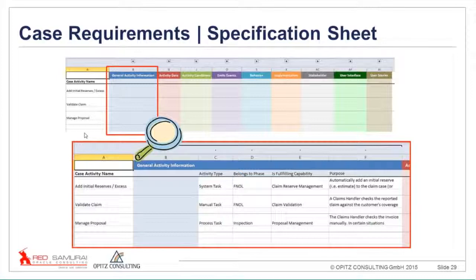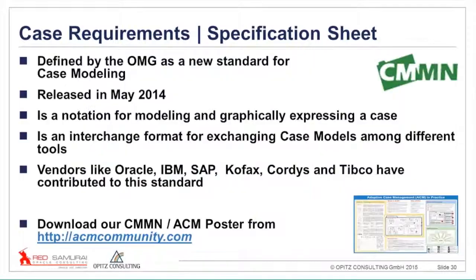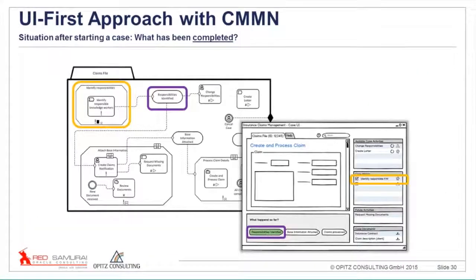Because of the lack of tool support at the moment to collect case requirements, we also used an Excel sheet to further describe the case and the things that we need to collect. There are also standards out there, like BPMN for rigid processes. We have CMMN for ACM. If you are interested in an adaptive case management poster, you can download it from the link here on the slide.